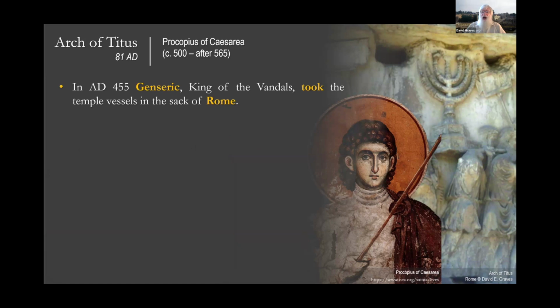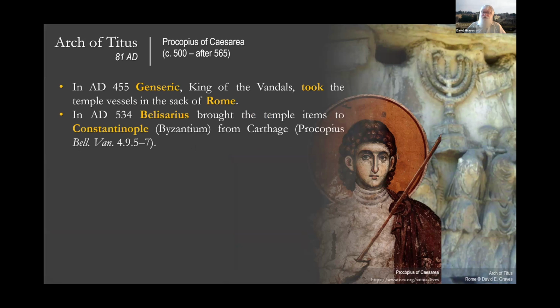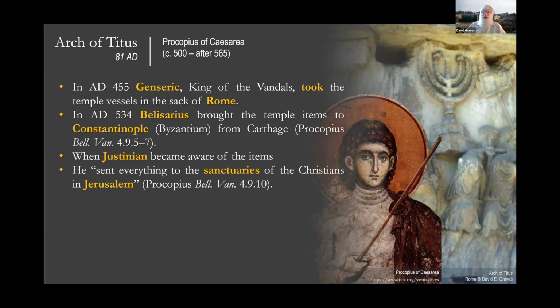In AD 455, Genseric, the king of the Vandals, took the temple vessels in the sack of Rome. So they lose them. And then in AD 534, Belisarius brought the temple items to Constantinople, then called Byzantium, from Carthage, according to Procopius. And when Justinian became aware of the items, he sent everything to the sanctuaries of the Christians in Jerusalem. So they come back to Jerusalem, according to Procopius. So he gives the account of the travels of the artifacts.